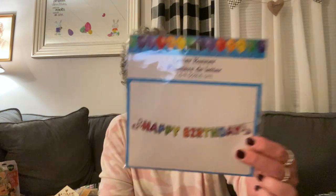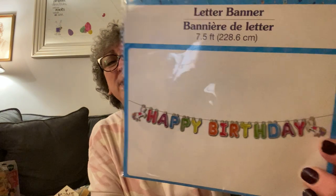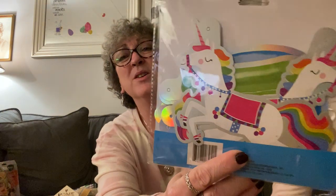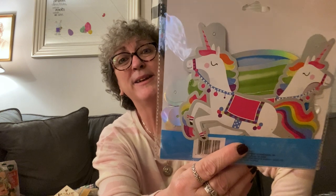And then I got this one that says happy birthday and it's got unicorns on it. So, you know, I had to get it. The girls love themselves some unicorns.